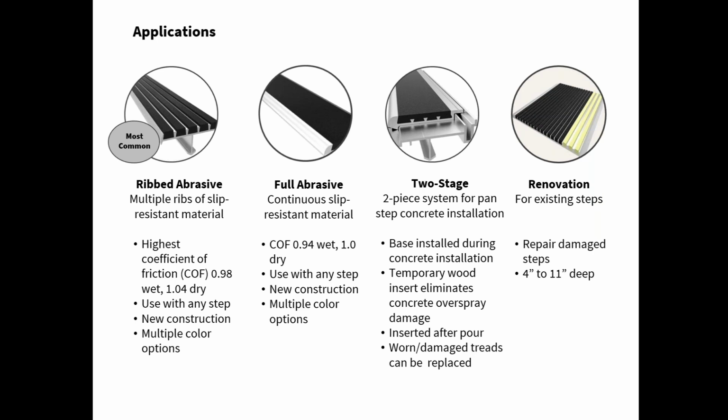Finally, the renovation that we looked at earlier goes on existing steps, and they come anywhere from 4 to 11 inches deep. Most typically, you're going to find them in 9 and 11.